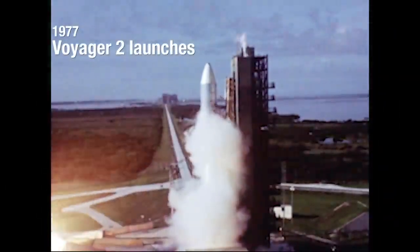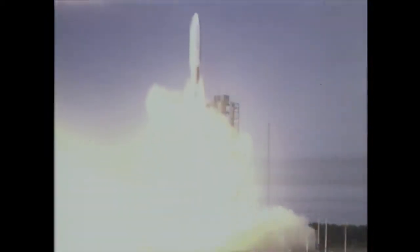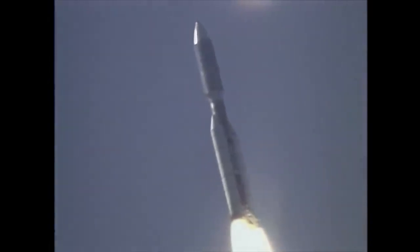We have ignition, and we have liftoff of the Titan-Centaur, carrying the first of two Voyager spacecraft to extend man's senses farther into the solar system than ever before.